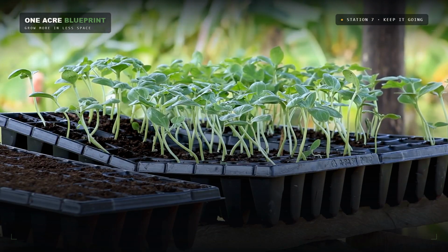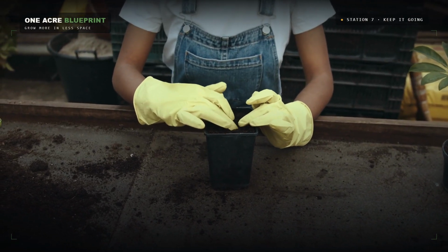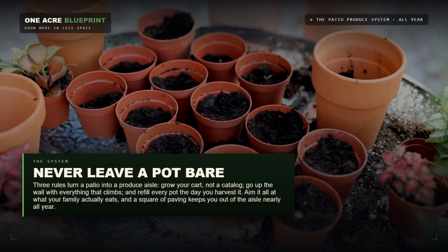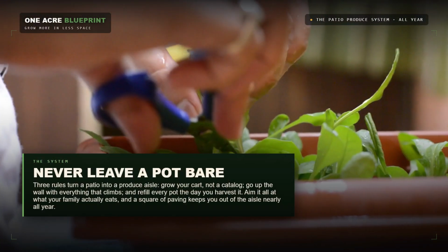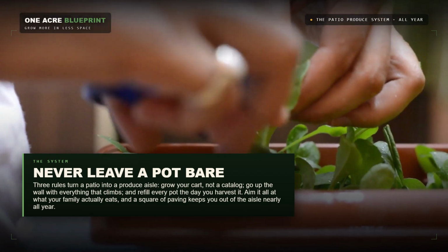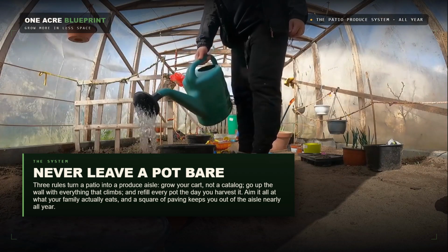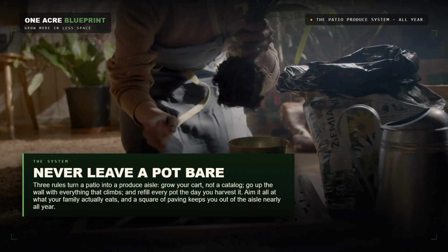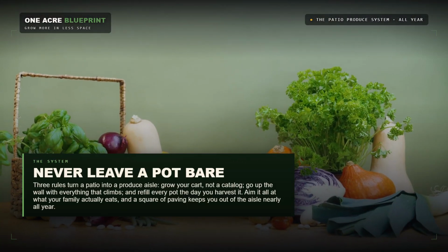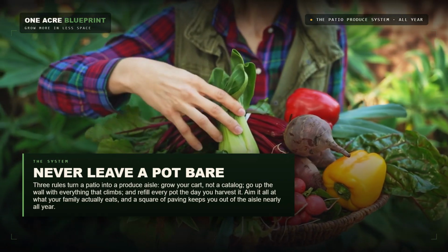Now here is how you run it so it actually replaces the shopping instead of just decorating the paving. Here is the part that ties the 7 stations into one working patio instead of 7 separate pots, and it is the reason a square of paving can genuinely keep you out of the produce aisle. A patio has one real limit: space. You cannot grow everything at once, and you should not try. 3 rules make that space work far harder than its size.